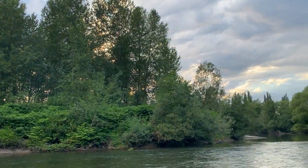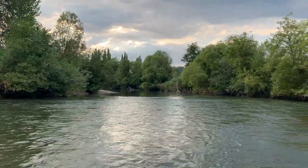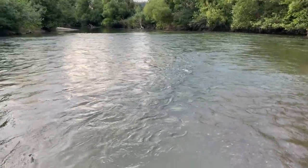Everything here, look at it. And you can hardly see, this is what I'm saying. That camera is not doing justice to what I'm looking at over there. I might turn around and see if I can show you one more time, but good times here.